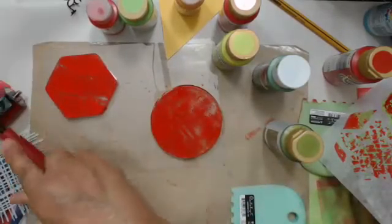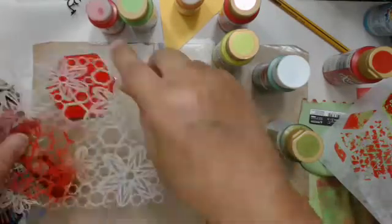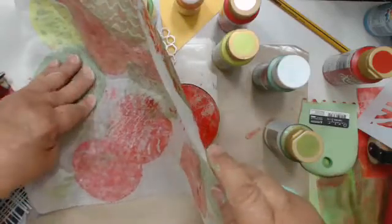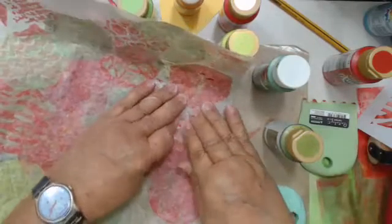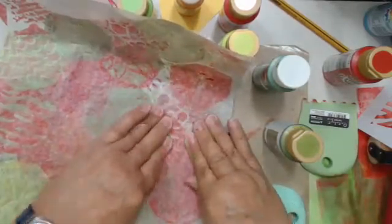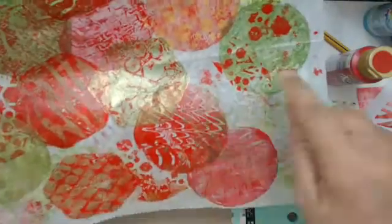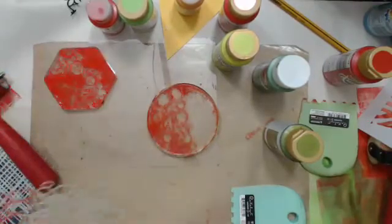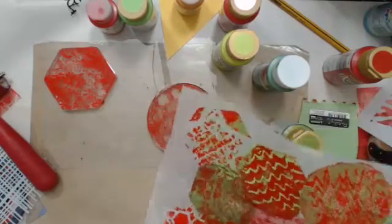I'll use that again. I should have moved these over closer. I'm going to do this. Now, why is that paint separating? There we go. So we'll just fill these two spots, and then that looks pretty good. Take that off. See if I can get this on there. A little bit.